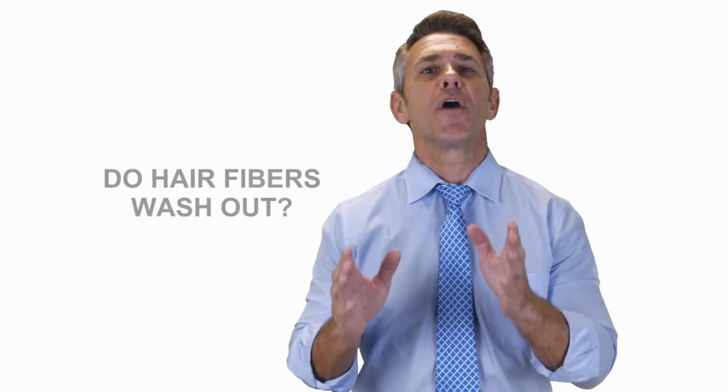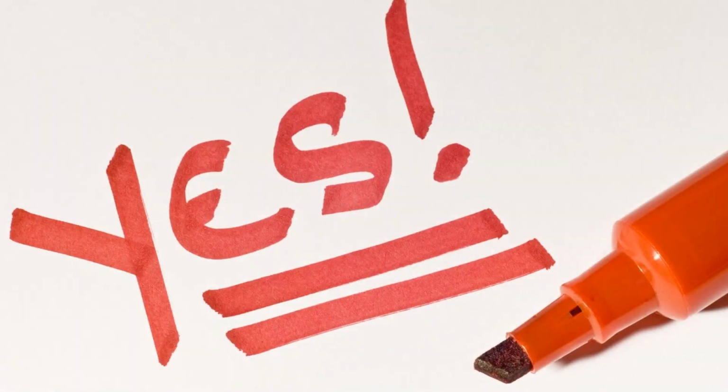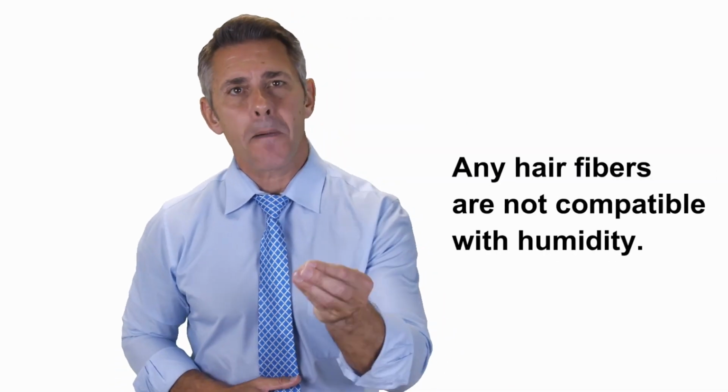The next question I always get is, do hair fibers wash out? The answer is yes. They wash out with shampoo. Sometimes fibers can stay even when they are in contact with water, but it can change their texture. The reason is that any hair fibers, and I mean any hair fibers, are not compatible with humidity. So no matter what anyone is going to say, rest assured it's not optimal with water, even if it's a high-quality fiber.